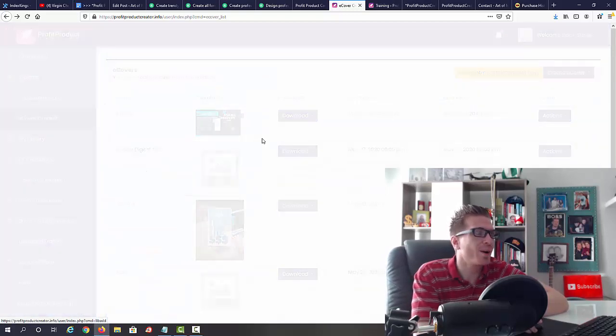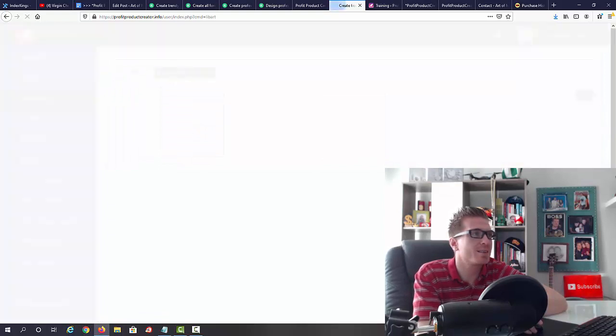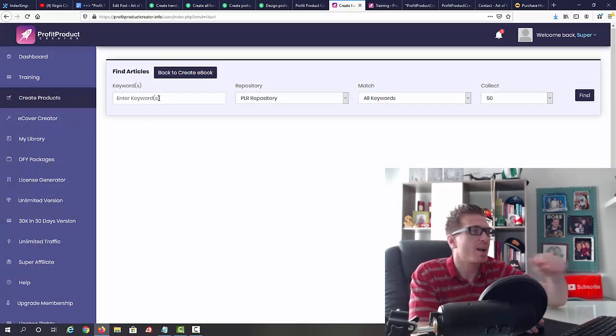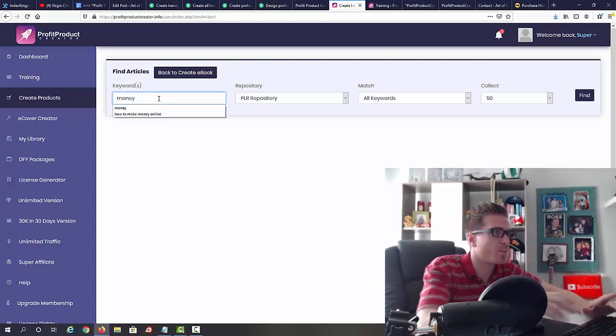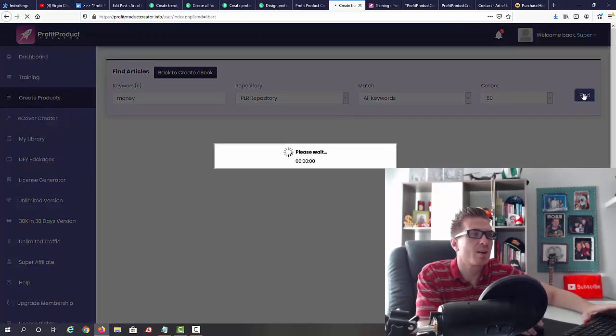Let's click on create products. So as you can see, we can create products from the database or do it manually. Let me just click on database to show you how easy this is using this software. As you can see, all we have to do is enter a keyword. Let me just put in money as an example. We have the repository, so we can pick the PLR repository, BCS repository, or my collections. Let me keep it with the PLR. Match all keywords and collect 50. So now we just click on find.